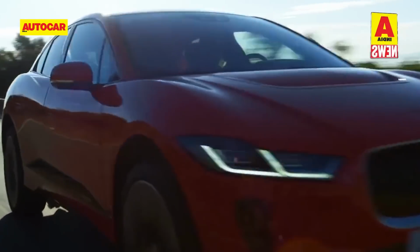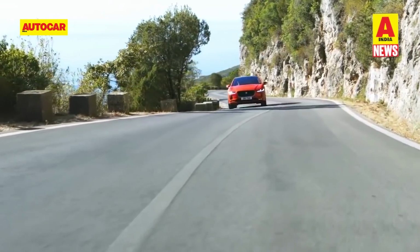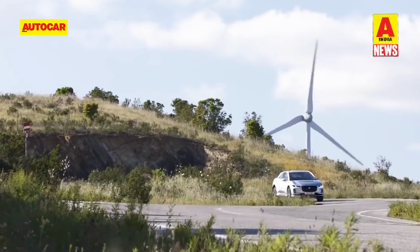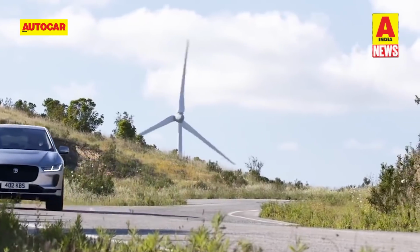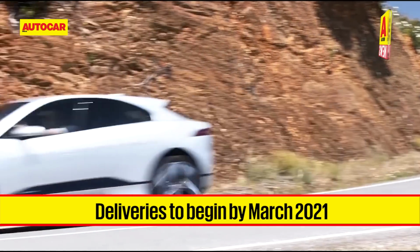In an effort to curb range anxiety, Jaguar has partnered with Tata Power to provide home and office charging solutions to I-Pace buyers, and a complimentary 7.4 kW AC wall-mounted charger will be provided with the car. I-Pace owners will also be able to access over 200 Tata Power charging stations across 23 cities. India deliveries of the I-Pace are set to begin in March 2021.